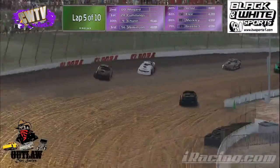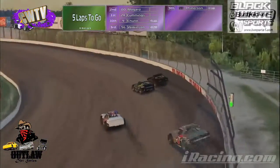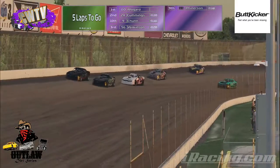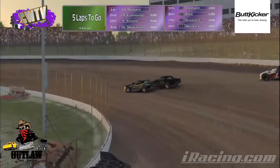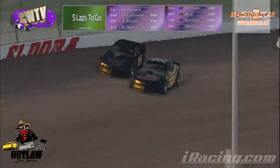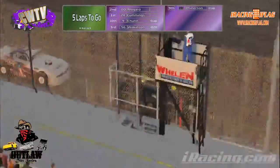And here we go, DCJ going to try to make a move to the inside here on Jared Mogard. We are lap 6 of 10, that means 5 to go here. DCJ throws the slider, can he make it stick? Does he have the momentum off of the corners? They get door to door. Jared Mogard going to try to throw it down low, see how it goes. DCJ holds it from the wall, but these guys are still bumping and grinding.